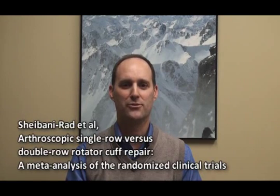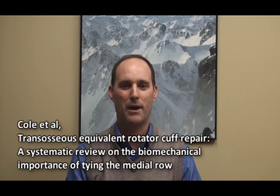I'd like to highlight the February issue, and concisely here is what we learned from a rather robust monthly issue. First, a meta-analysis shows no difference in the clinical outcome between single versus double row rotator cuff repairs. However, in a systematic review, biomechanically the importance of the transosseous repair is shown by the need for tying the medial row sutures. This is in terms of ultimate load, stiffness, gap formation, and contact area.